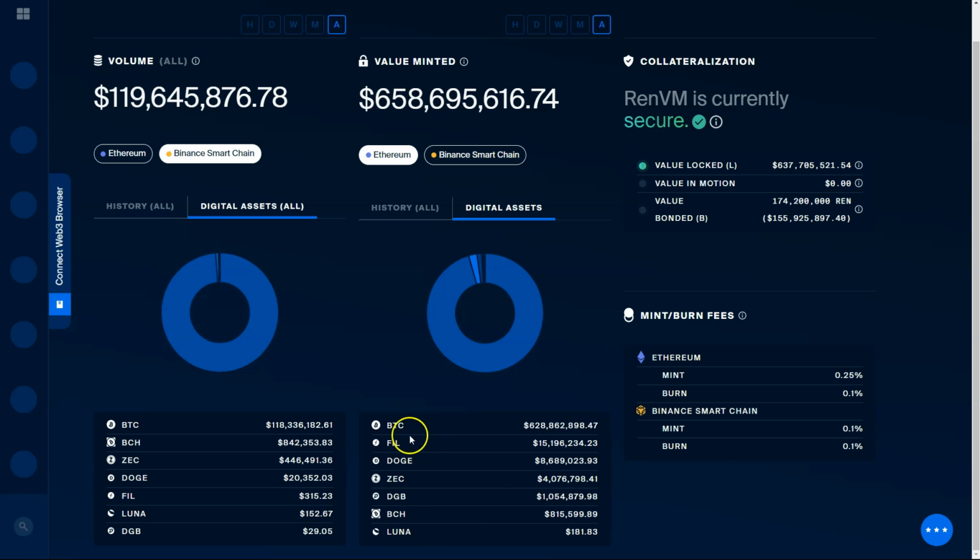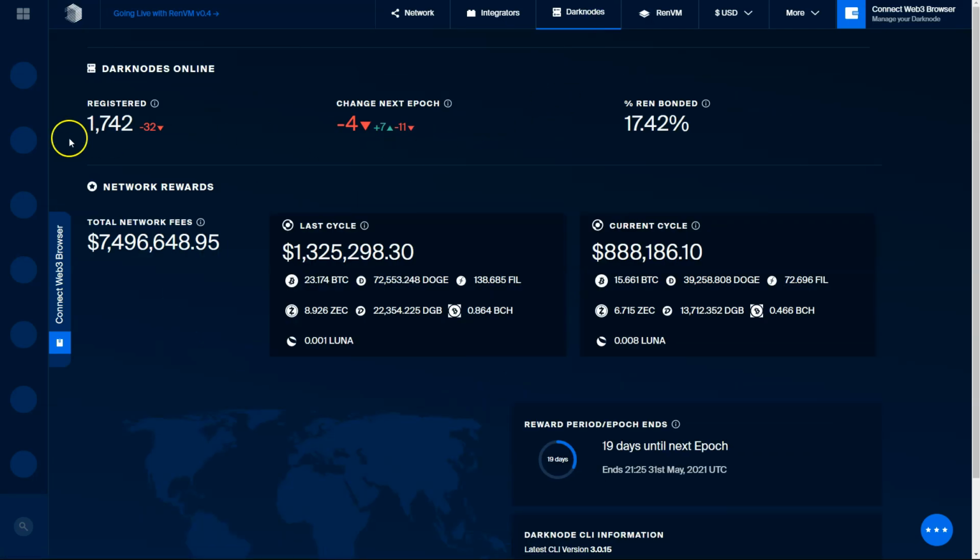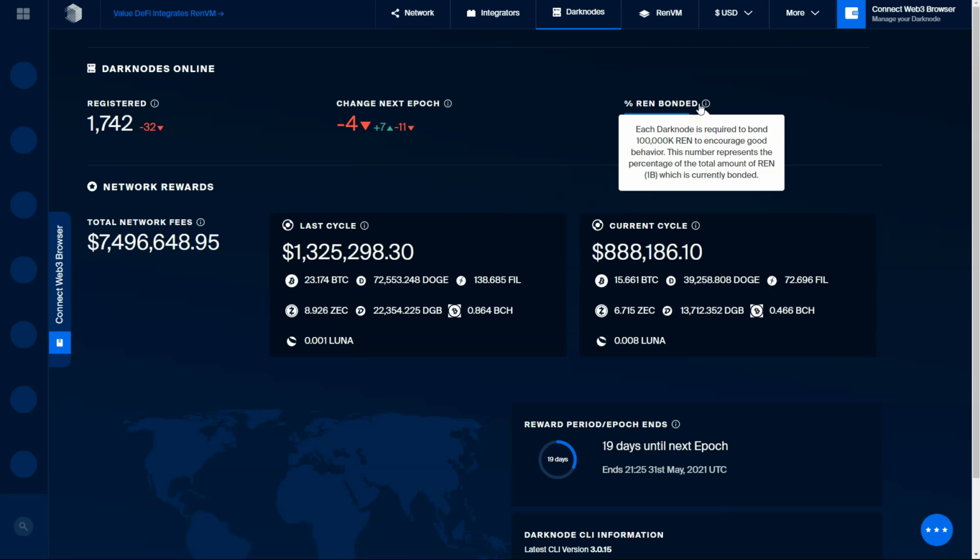You're going to be minting REN BTC in order to use it in DeFi, in the DeFi ecosystem, if you're not minting wrapped BTC, for instance. And we can look at all the dark nodes. There's currently 1750 registered, which calculates to about 17% of the total network. So I guess it's 100,000 REN. I thought it was 10,000 REN, but it's 100,000 REN.